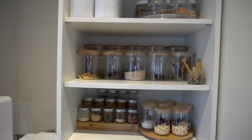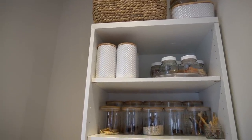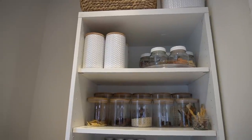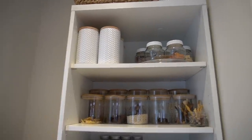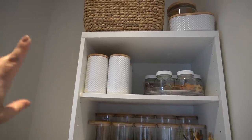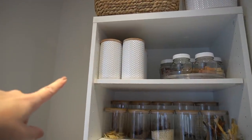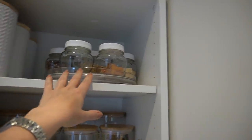So what I keep in those are things like tea bags, which have not the most attractive packaging. So matcha tea bags, normal tea bags, mixed herbal tea bags, they're really, really colorful. I like to keep those in just plain white canisters. Again, these are super affordable. These are from Kmart. They're $6 each. Up here on this Lazy Susan.